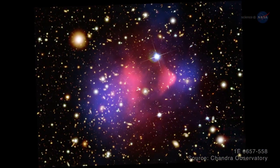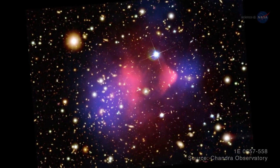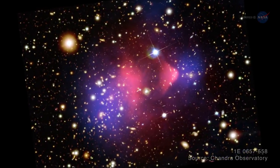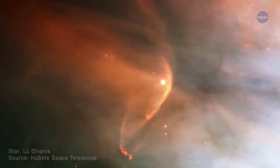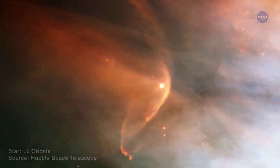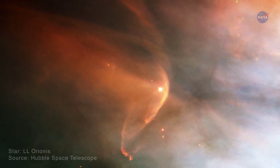The fine structure of the shocks reveals a lot about the interesting, complicated physical processes in the plasmas present in clusters, as well as many other astrophysical objects across the universe.